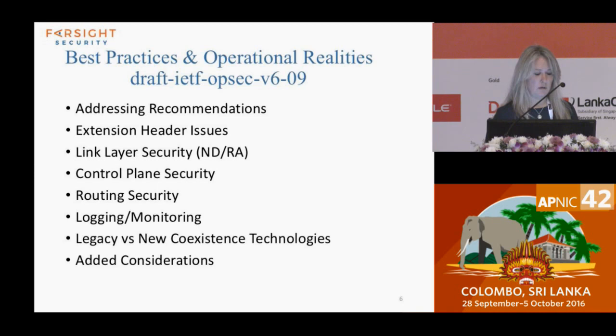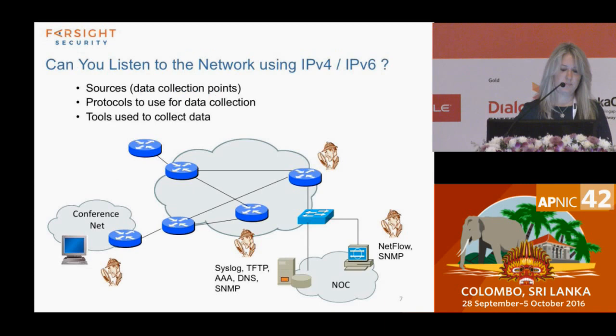So I won't go through all these because of time, but I would encourage you to read this document because no network is ever cookie cutter. And what we tried to do was lay out, with these particular categories, the considerations that you should think about when you're trying to secure your IPv6 deployments.